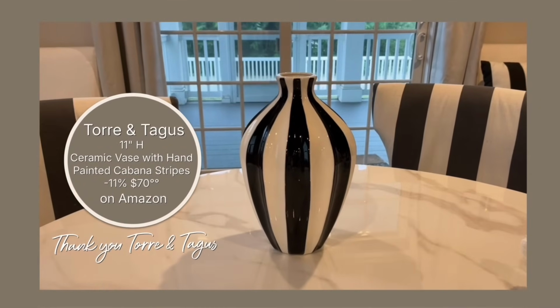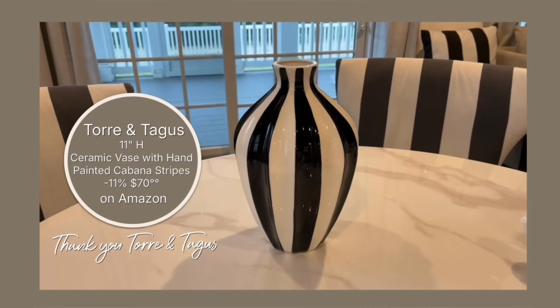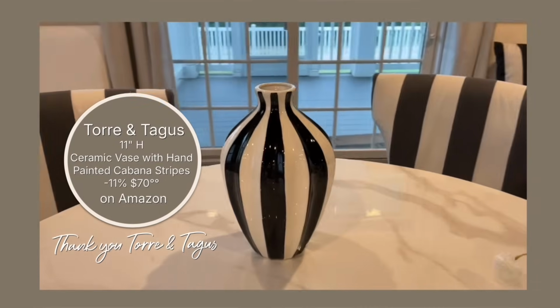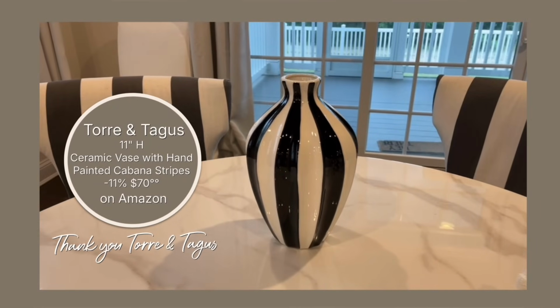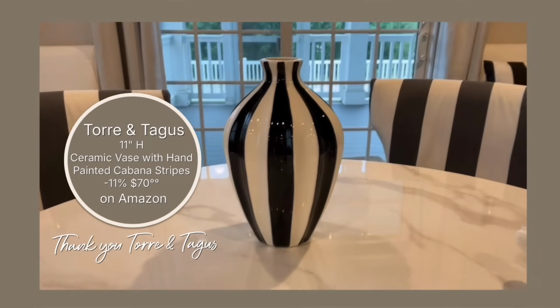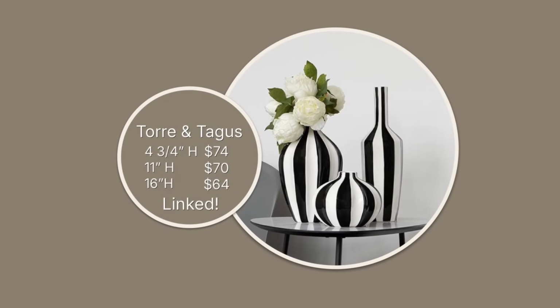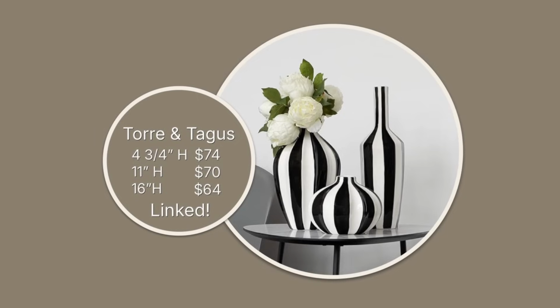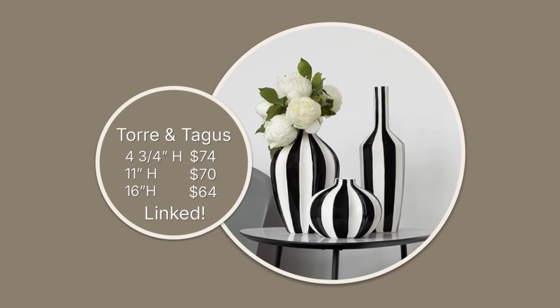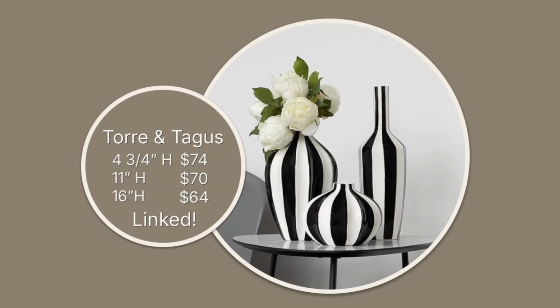Now, let me show you more about this vase, which is so special to me. I feel so grateful to have received this. And there are 3 different vases in this collection. You could get all 3, or you could just get the one that I got. Maybe you like a different size and shape better, but I wanted to make sure I showed you those because it was so generous of Tor and Tagus to send me the vase that I told them I thought was fabulous. Thank you so much.